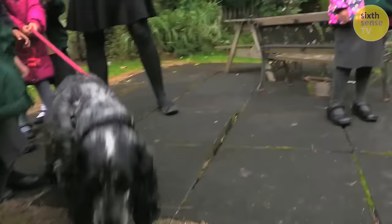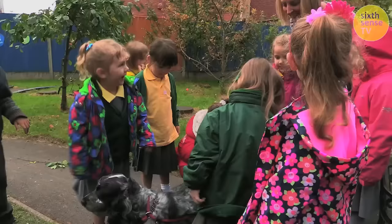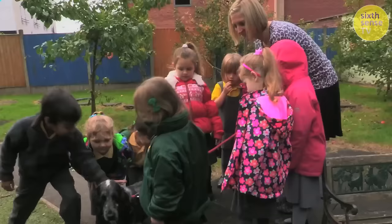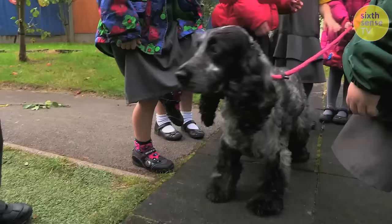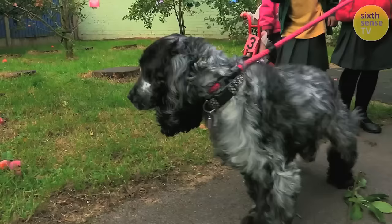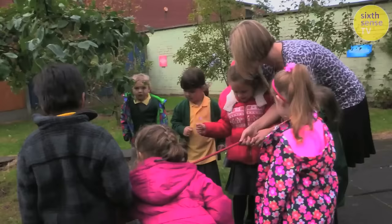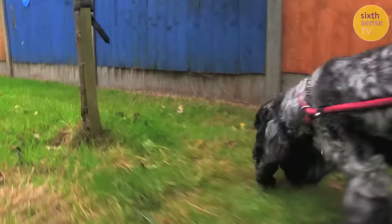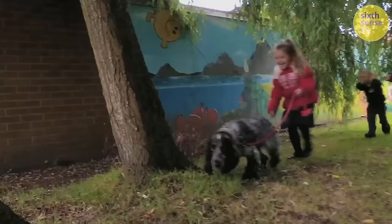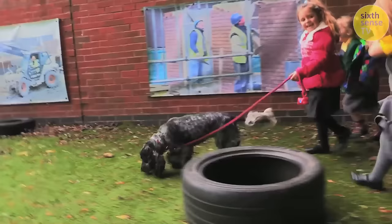Can you see what's happening to her tail, children? She's wagging it. She's wagging her tail, look. Why? She's happy. I think she's getting used to it here now. Let's swap to Sophie now. She's quite strong, so just gently pull her back if she pulls too hard, okay? Keep up, Sophie. Cleo is full of energy.